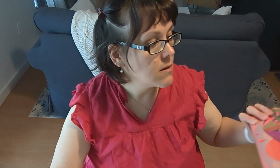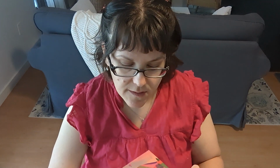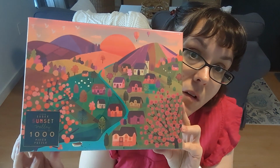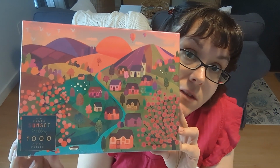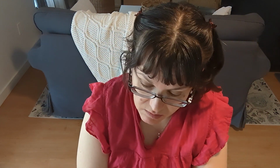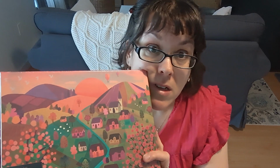And then the next one I got was, what's this one called? Sunset Valley by Elena Essex. And it's just beautiful. The colors in this image are beautiful. There's a village of houses with some mountains and the sun setting, and there's an orange tree and some hot air balloons in the sky. I think I'm going to enjoy doing this puzzle a lot, and I hope I do because I paid a pretty penny to have them shipped from the US.